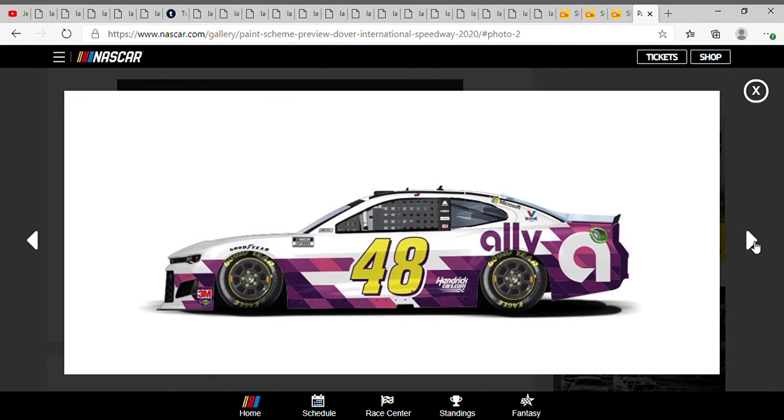Oh, Jimmy. Wow. Jimmy Johnson. I just hope that this paint scheme will definitely turn the tides for real this time. Because I can see a win coming. And I think this weekend will be that weekend.